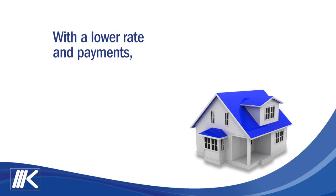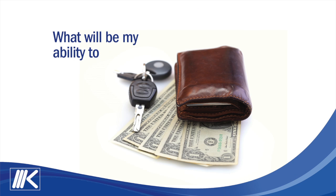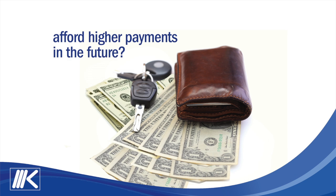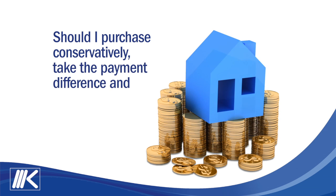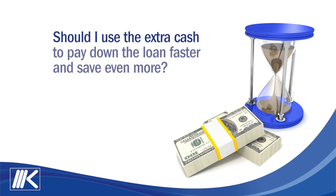What's important now is to know that you can trust your lender to help you answer some important questions. With a lower rate and payments, should I consider a bigger, nicer home? What will be my ability to afford higher payments in the future? Should I purchase conservatively, take the payment difference and put it into a savings account? Should I use extra cash to pay down the loan faster and save even more? Your Keesler Federal Mortgage Loan Advisor can help you decide what you can afford and which loan is right for you. If you'd like more information about adjustable rate mortgage, you can visit the Consumer Finance website.